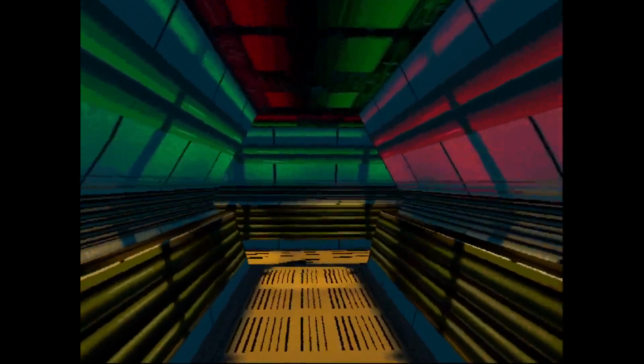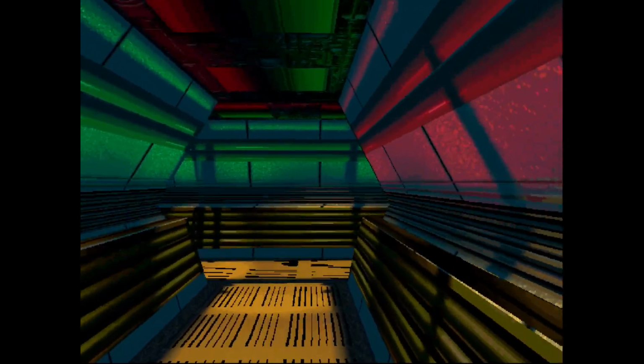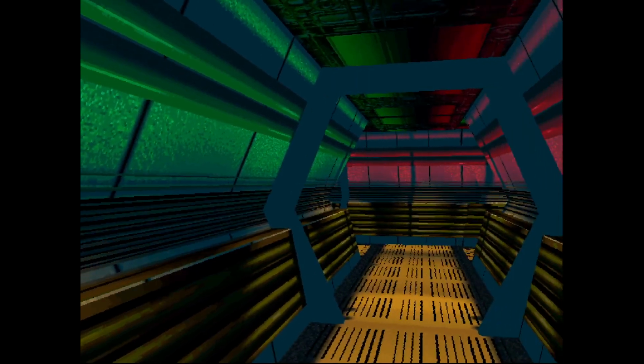All right, nice and careful. This is with some real Star Trek energy to it. All right, so there's a way to the left and a way to the right. They seem like they go around. All right, and then there's another corridor over here.